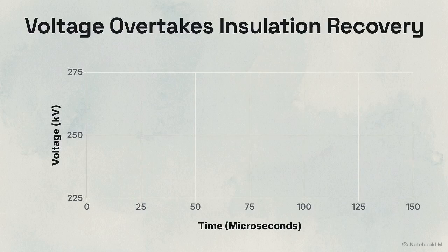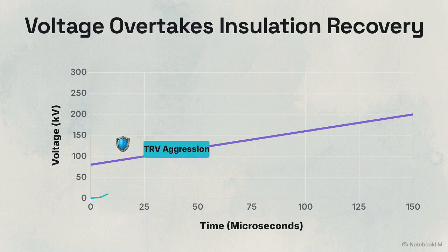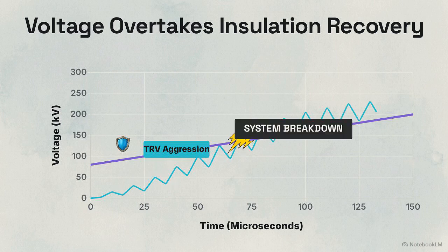You can see the breaker's insulation strength curve rising steadily upward, but at the exact same time, the power system fights back, slamming that high-frequency transient recovery voltage across the same gap. The steepness of this voltage curve is the metric of destruction. It's called the rate of rise of recovery voltage, or RRRV. If that voltage rises on a faster, steeper trajectory than the insulation can recover, the two lines intersect, and the grid's voltage overwhelms the gap.